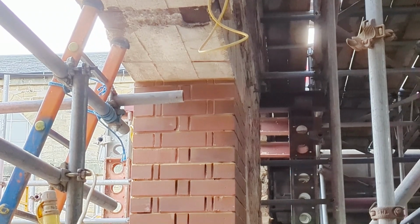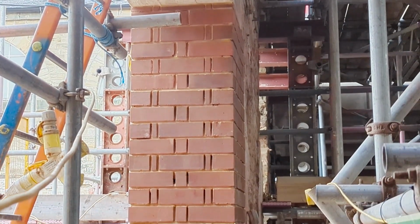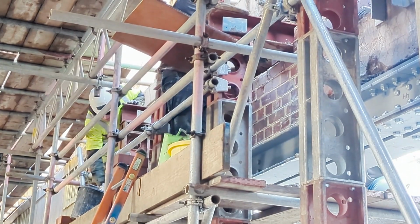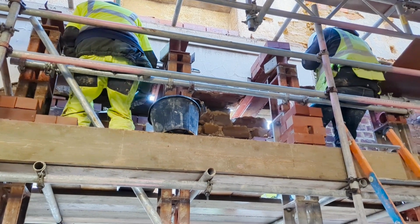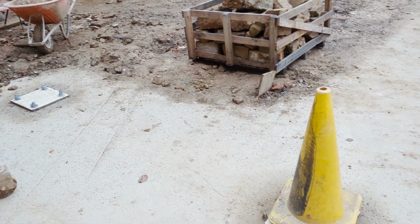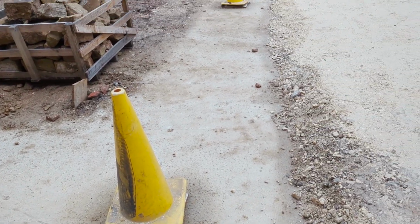At ground level, we've continued to build the brick supporting walls that will be covered over when the kitchen interiors are fitted out. And we completed the foundation trenches for the new kitchen extension walls.